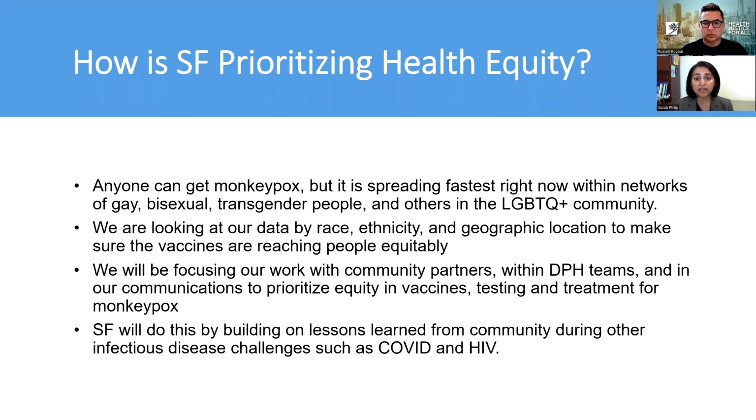Health equity is incredibly important, and this is a big focus of our thinking through our response and how we allocate vaccines. We know that anyone can get monkeypox. It is spread through close contact and some face-to-face contact and spreading of respiratory droplets, and rarely through items such as clothing and bed sheets, as Dr. Scott said.